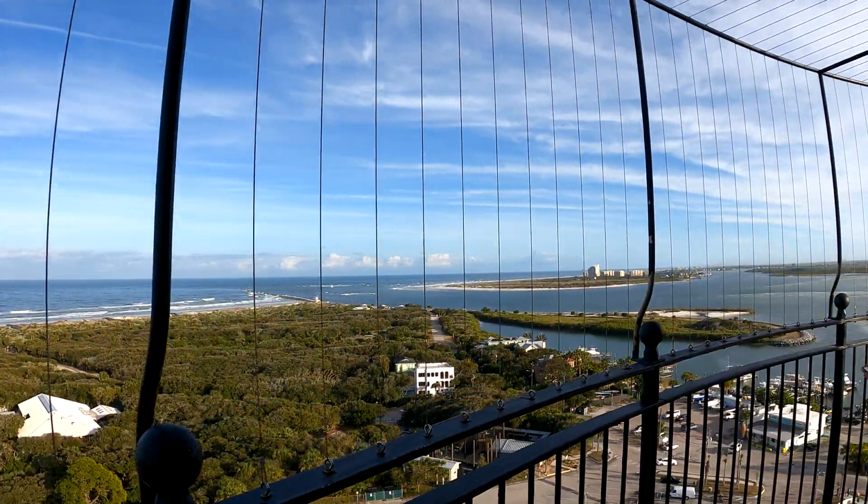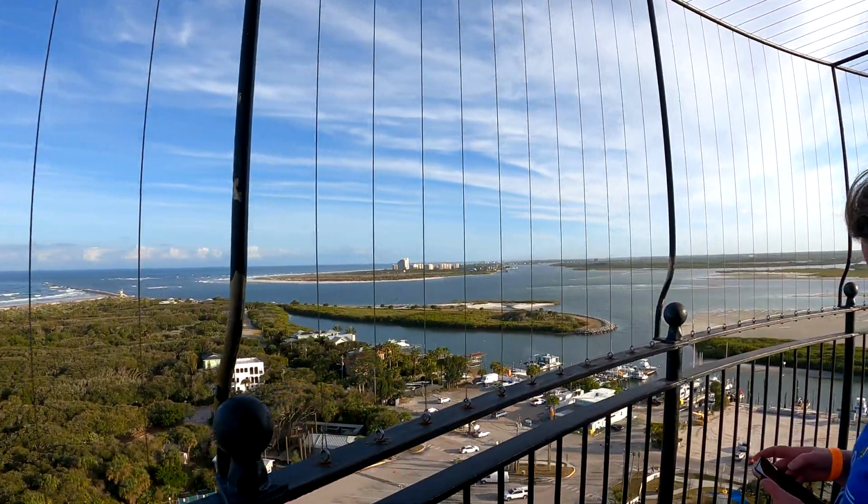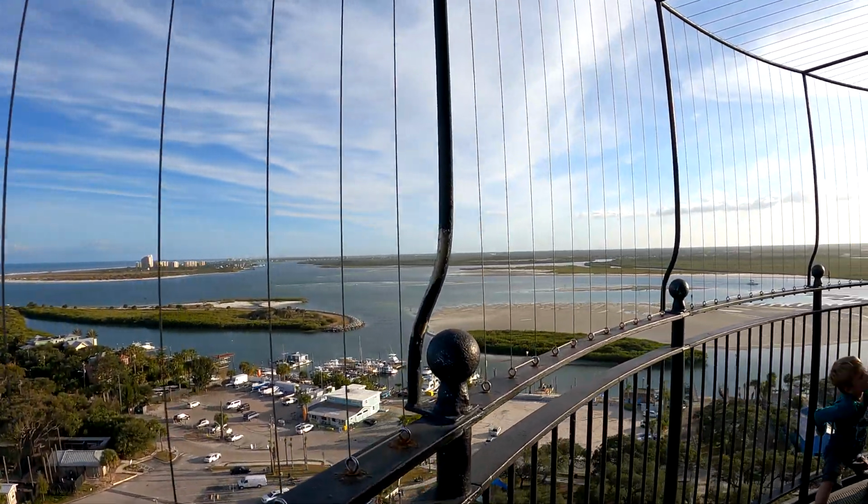This one has a metal fence around to catch your hat if it flies off your head. Is that what it's for? That's what I'm saying it's for.